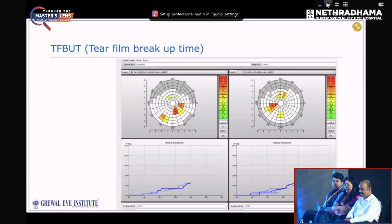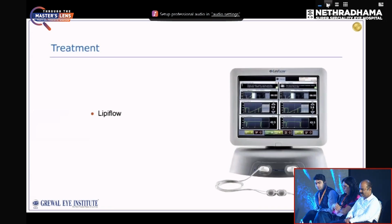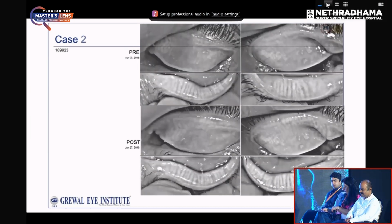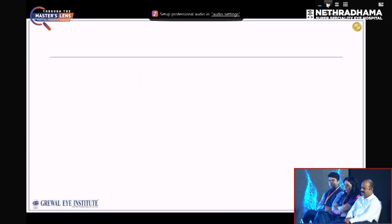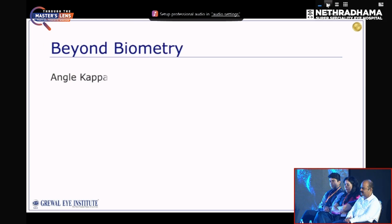This is the tear film breakup time. Then meibography is important. As you can see, if there is an issue, you can go ahead with LipiFlow. You can see the dropout in the meibomian glands in these cases. If you see the pre and post-op, you will see that there is no difference in the meibography in these cases, but they definitely lead to improvement in the OSDI scores. So we must initiate the treatment for dry eyes after making the diagnosis and perform preoperative biometry only once the patient's symptoms and signs have resolved.